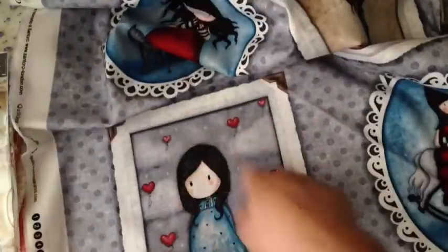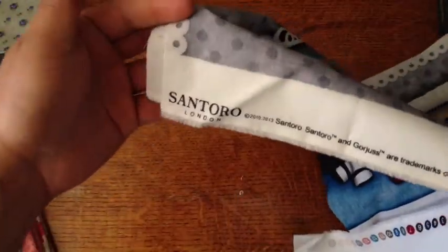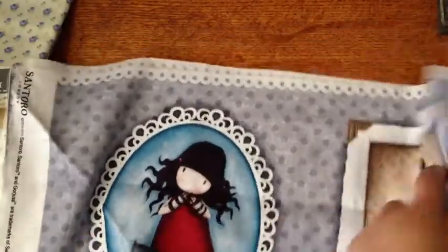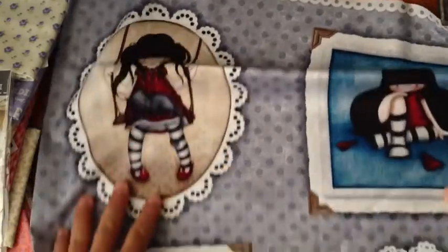I saw the heads, and I'm like, are those Gorjuss Girls? And yeah, see, it's by Santora London. Let me show you the other side. And the other side. So it has quite a bit of them. I don't even know their names, to be truth be told. But it has them, and these are pretty big size.